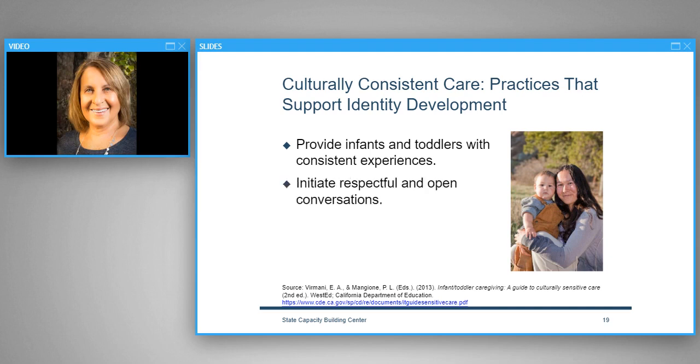We initiate respectful and open conversations with families by asking questions, talking about what happened during care, getting familiar with each other, and finding out what matters to the family, as well as encouraging them to ask questions if they're unsure about anything.